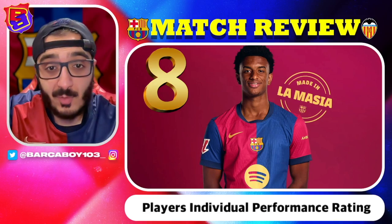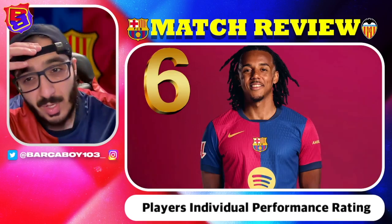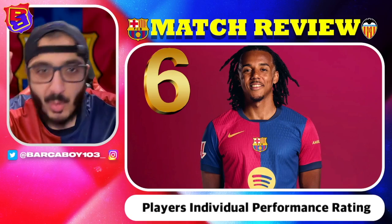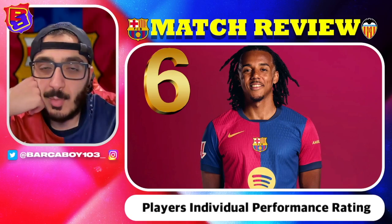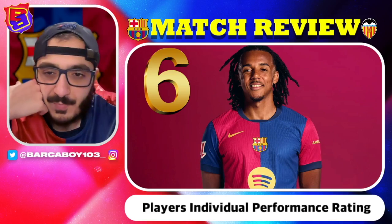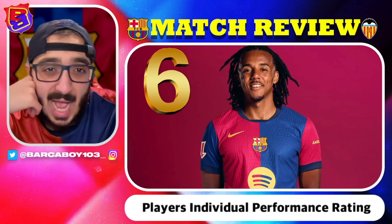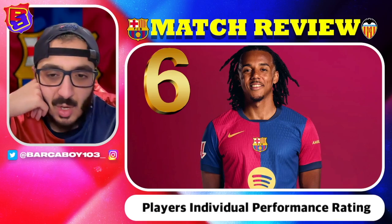The other full back, on the right hand side, was Jules Kounde. Average 6 out of 10. When I said the worst player, I don't think he played badly, but he was the most underperforming player in the starting 11 for Barcelona. It was just an average game from him. Didn't really work too well on that right hand side with Lamine Yamal past, I would say, the half an hour mark. Was mainly doing defensive work.